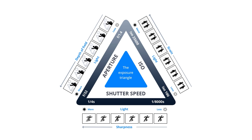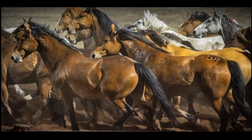You really need to have this under your belt before you can move ahead very far. One of the big changes in the last few years is how cameras are capable of shooting in very low light because of high ISO, high sensitivity. This picture was taken at night. It's a bunch of horses running. They're all moving pretty fast. The exposure was 500th of a second at f6.3, with the 300 millimeter lens at ISO 16,000.